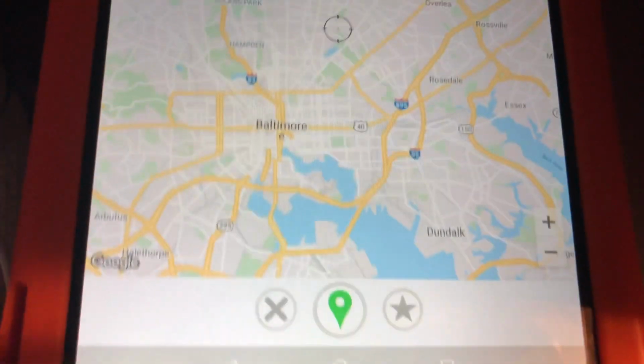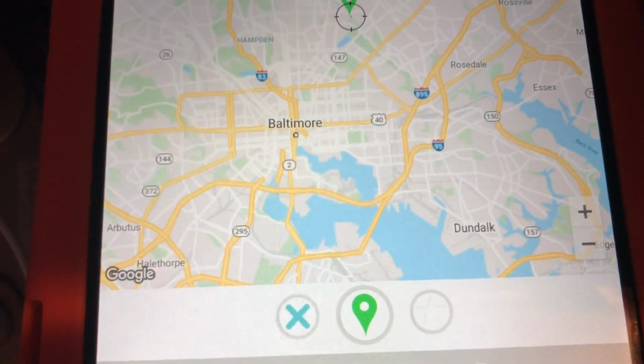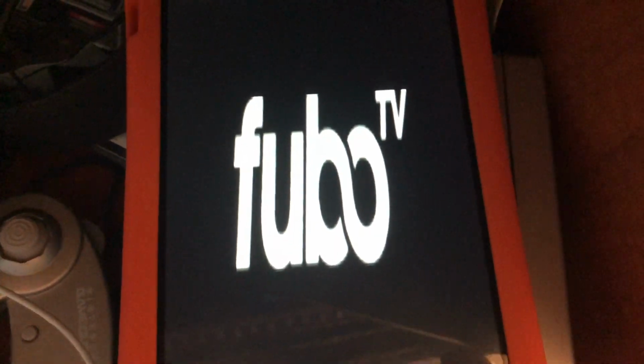So what you're going to do is hit this little green thing over here. Hit the green thing, and now it will think we're in Baltimore, Maryland. So let's clear our apps and go back to FUBO TV.